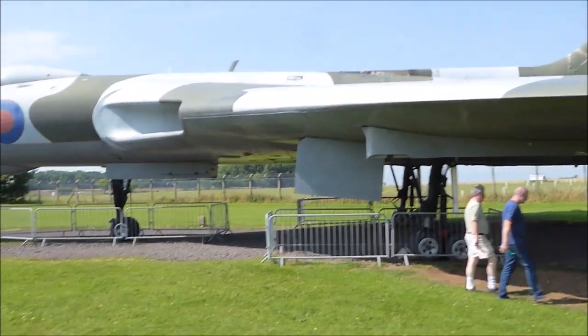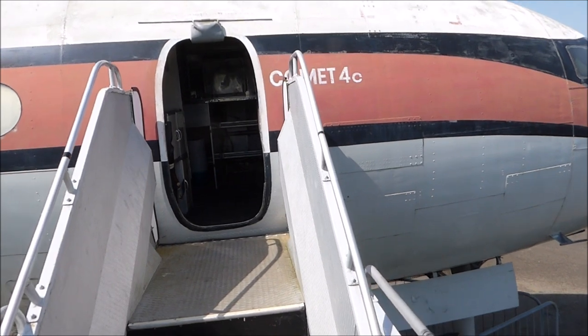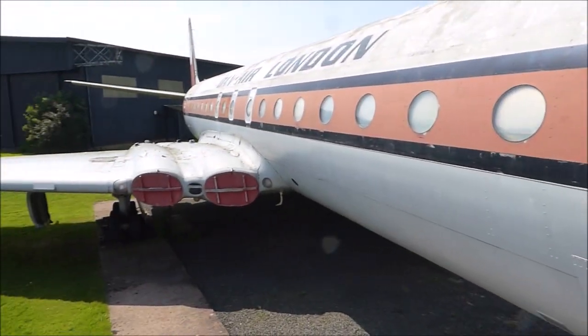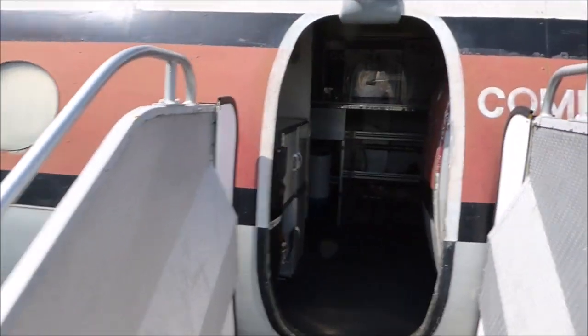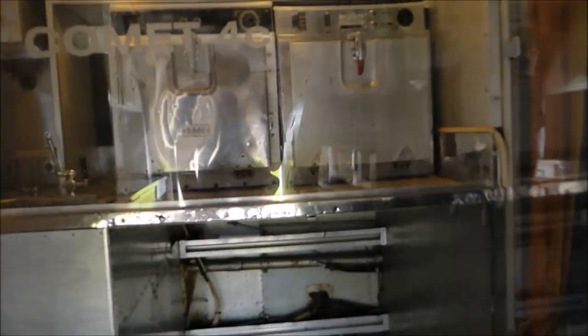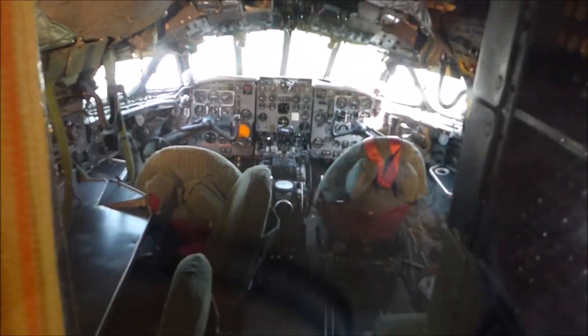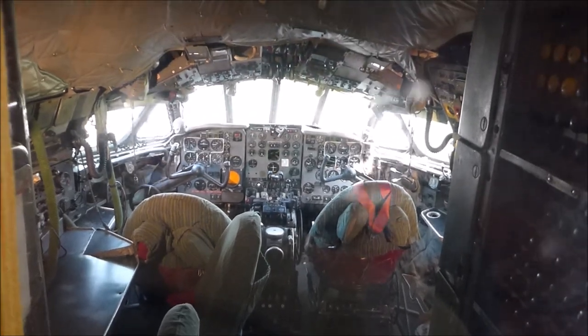XM597. Well, this is a Comet. Here we go. Hat off. Ooh! Comet, wow. Sink. It's a proper galley, this. Just no hot plate. Hot water.